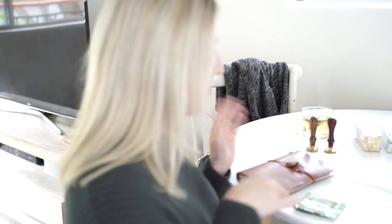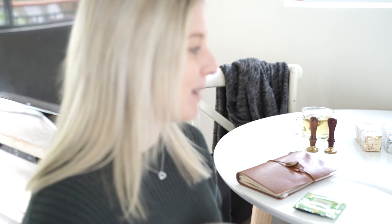So Dan's going to come with me. He's just at the gym at the moment, which left me enough time to set up this area here. I'm actually going to be making a wax seal compilation video just because I find them really satisfying to watch. So I'm making one of those now.